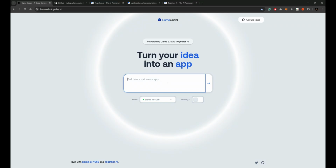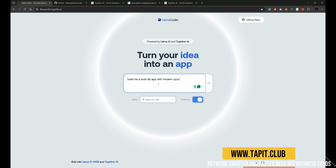After navigating through the GitHub repository and the Together.ai website, I landed on the LlamaCoder interface. The setup was straightforward. To test its capabilities, I switched the model to Llama 3.3 70B and enabled the Shadcn/UI feature for building user-friendly interfaces. For the first project, I asked LlamaCoder to build a to-do list app with a modern UI/UX.